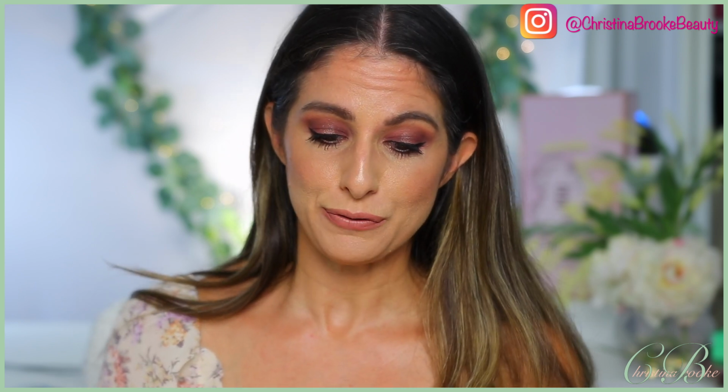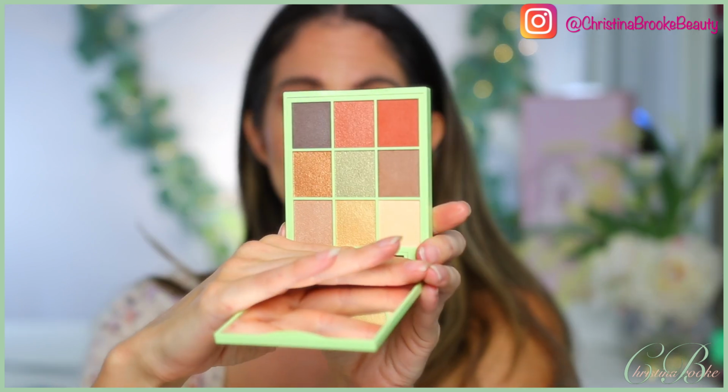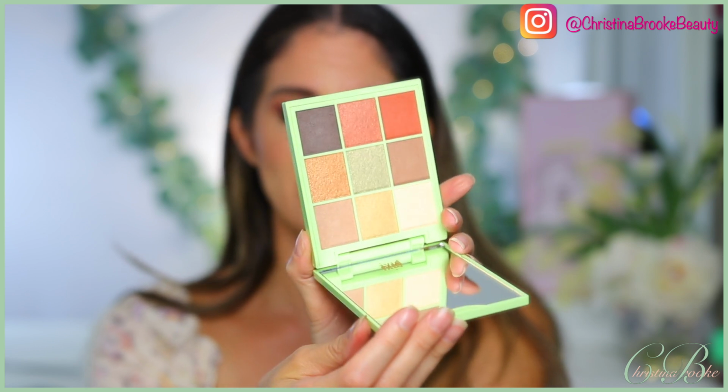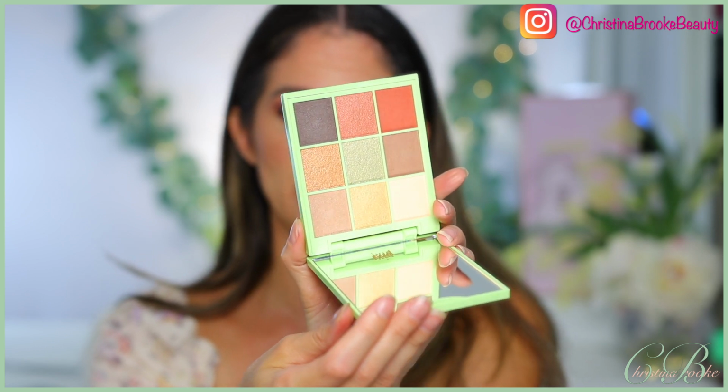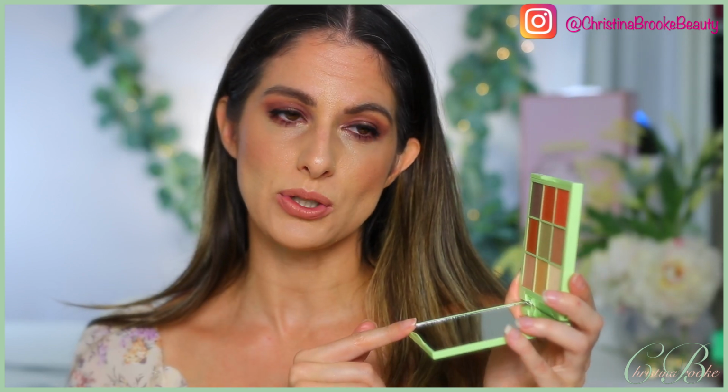And then the other full palette that they sent me, which is also so pretty, is this beauty right here. And this is called the Hazelnut Haze. And this one is also extremely gorgeous, amazing colors, and I'm gonna be doing an Instagram tutorial with this one.